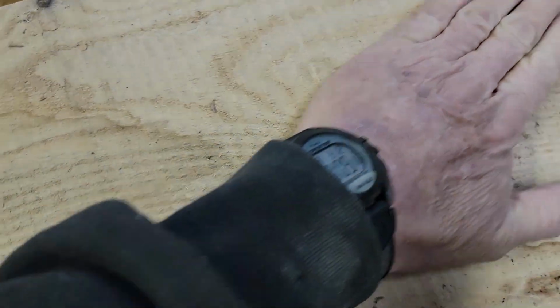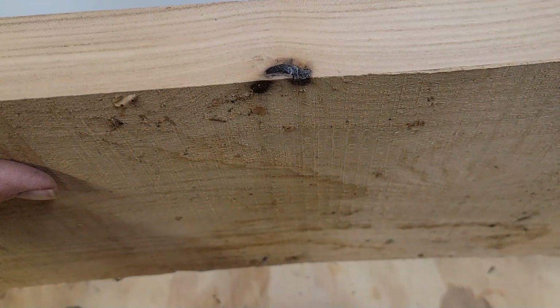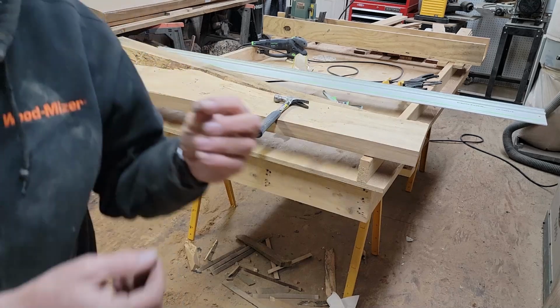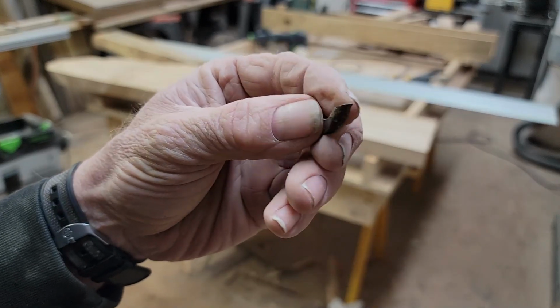Because there's no staining. Not like an oak anyway. But yeah, anybody else see them sparks flying? Which has me a little concerned now about the dust collector. That looks like... I mean, that's big enough for part of a link of chain, isn't it? Sure as heck looks like it.